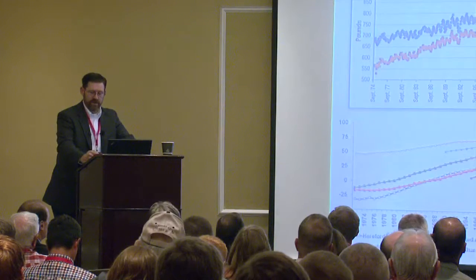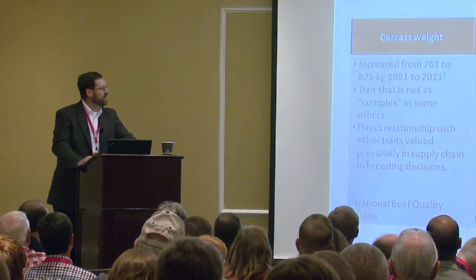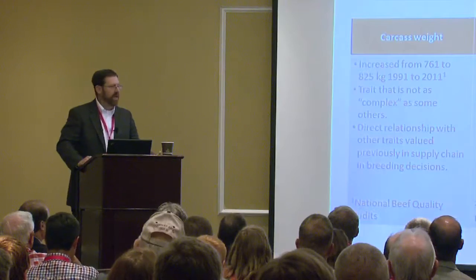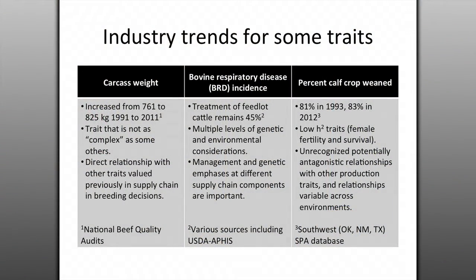And so we know that we can change these traits, and a lot of our historical ways of doing this has been effective for some of those what I would call less complex type traits, and weight at different ages is not as complex as some of these other things that are really important to us. And so I took carcass weight and incidence of respiratory disease and percent calf crop weaned in some different data sets across the same time span.